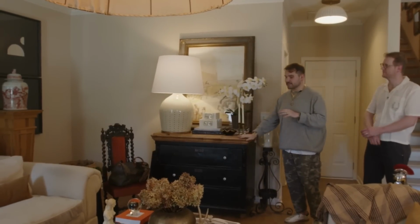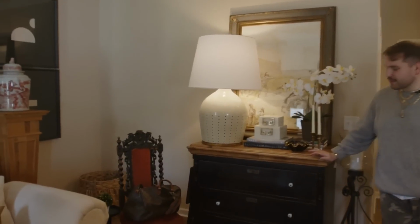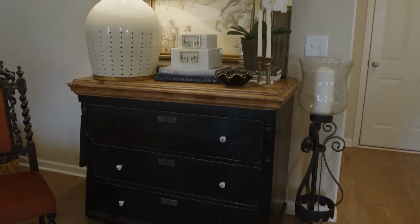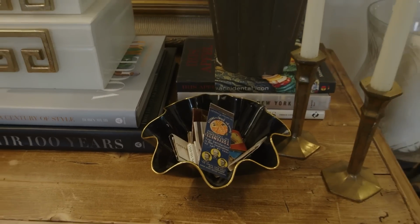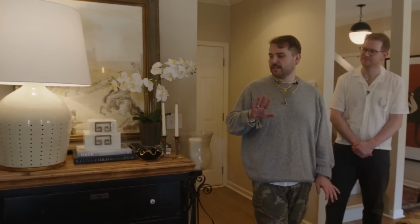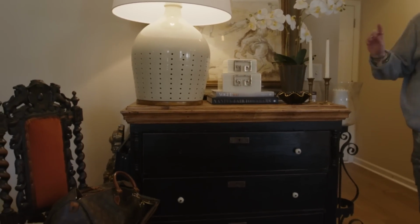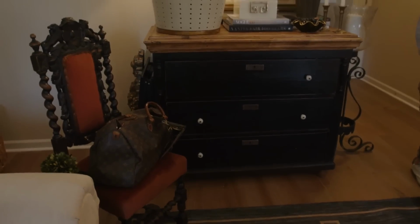So starting with this chest, it was a Facebook Marketplace find a couple of years ago. It was free, actually, which I think is insane. And really, this is the only wall in the house that it would fit. It was too deep for the entry, and we tried it multiple other places, and it just did not work. But it was not leaving. So it stayed here, and it's also the only piece of furniture in the house that holds that Magdaddy lamp, which I'm obsessed with.